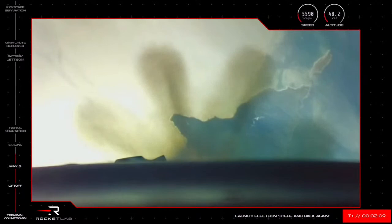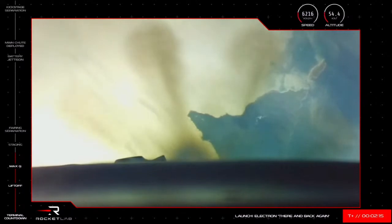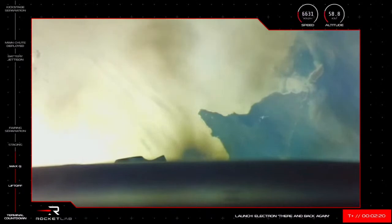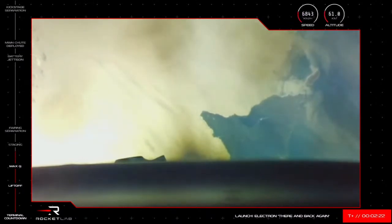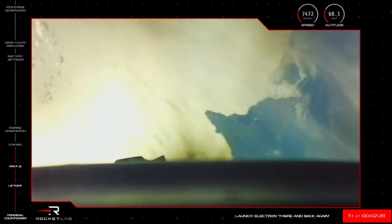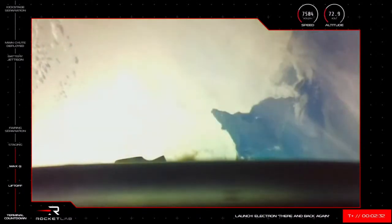15 seconds to MECO. MECO confirmed. Stage separation successful. Stage 2 ignition confirmed.